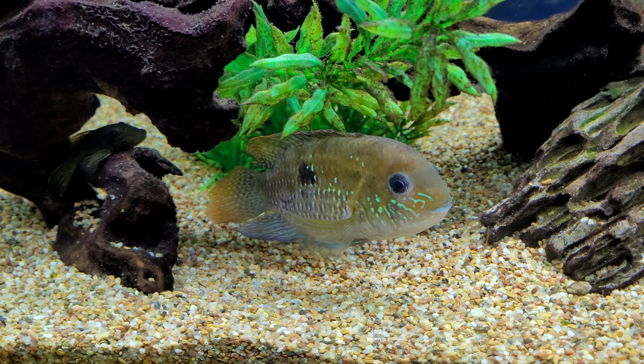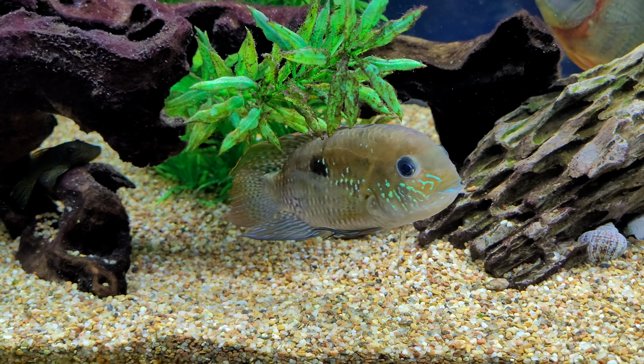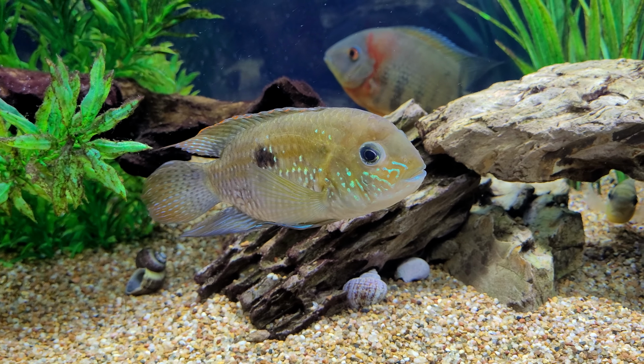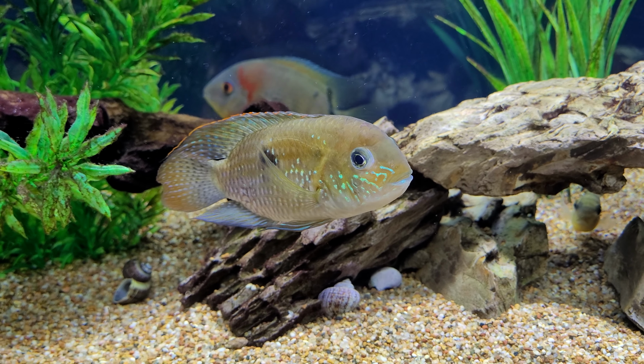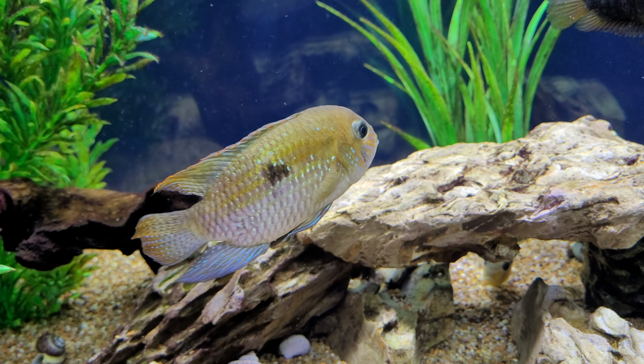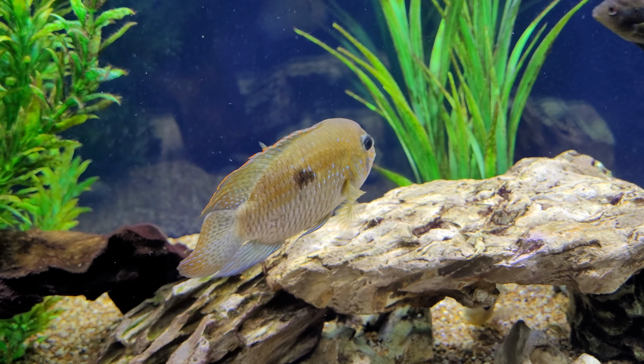Now, this guy's just beautiful. He's about 6 inches. Very healthy fish. Not as mean as he used to be, for whatever the reason. He grew out of it. But he wasn't easy to deal with in the beginning when he was smaller.